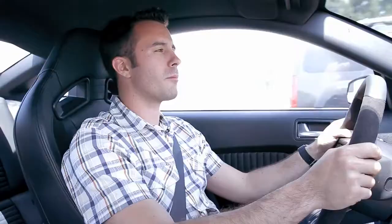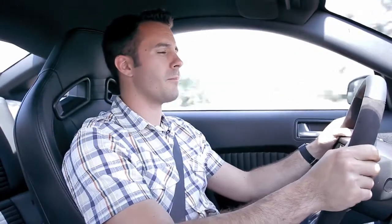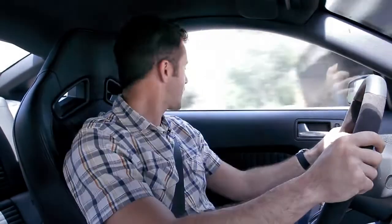So we've logged a couple hundred miles in the Shelby GT500 now, and what's really impressive is that this doesn't feel like some ragged edge supercar. You don't get a sense that this thing is a 600 horsepower, 200 mile an hour capable Mustang. In fact, on the freeway, it just feels kind of like a normal Mustang. You have this super long 6-gear overdrive, which means at 75 miles an hour, the tach's barely spinning 1500 RPM.